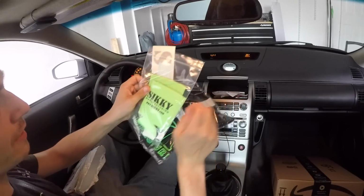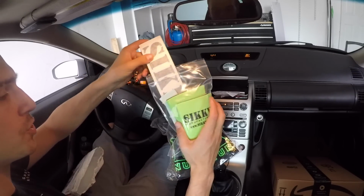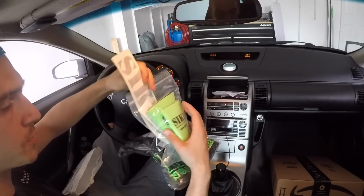Green and the black. We have two more bottled koozies, man. Hell yeah. And some big stickers. Oh my God, those are going definitely on the window. We got some bigger ones, some small stickers.